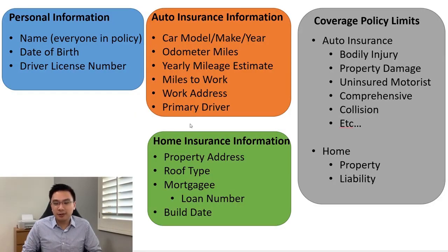So let's get started. So before comparing rates, let's get all of our personal information all in one place so that once we're ready to compare rates, we could send them to different vendors and just copy paste really quickly. To get started, we probably need 4 different pieces of information for home and auto insurance quotes. The first one is personal information. This consists of 3 things: your name, driver license, and date of birth. And you'll need them for every single user in the account.